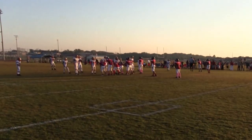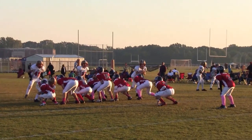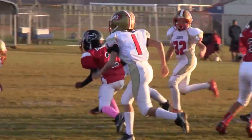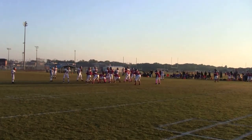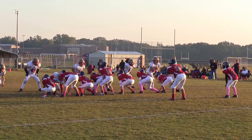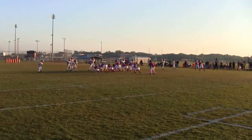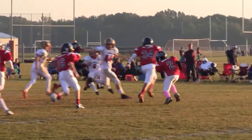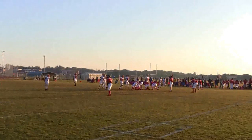I'll tell you in a second. 1st and 10 on the Texans 43. Second down. 2nd and 5 on the Texans 48. Third down. It's 3rd and 1 at the line's 48. That's a 1st down. 1st and 10 at the line's 45.